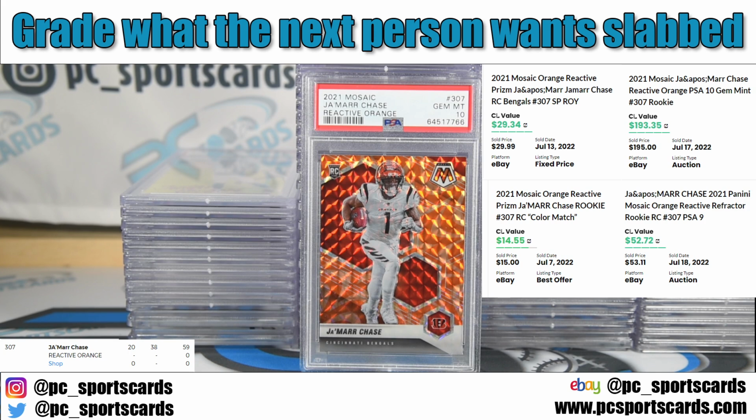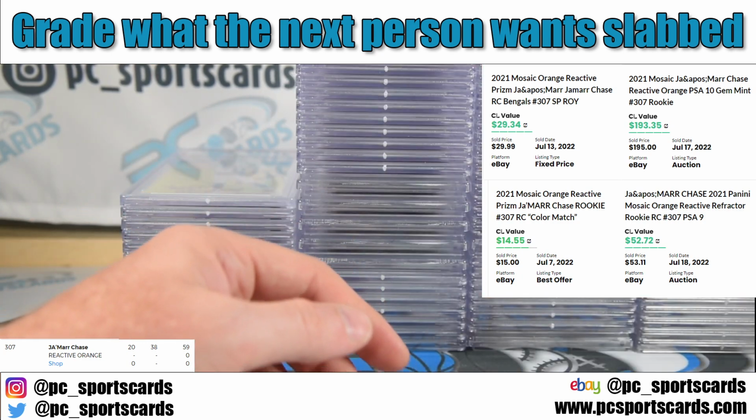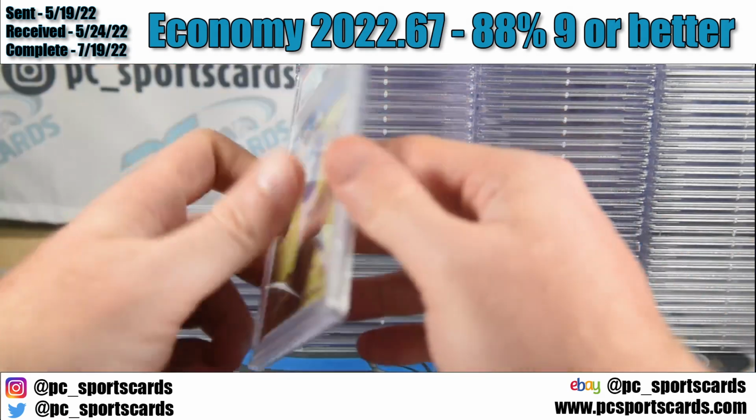If you could find the key players, they don't even have to be the quarterbacks in this case. We've talked about this a lot. You get the guys that people want. You get this color match orange on orange. There are so many opportunities still out there. You just have to be willing to look and figure it out.